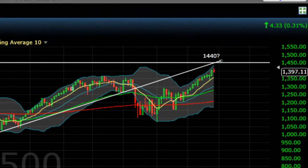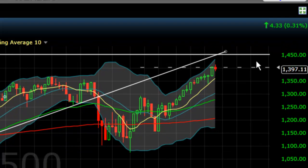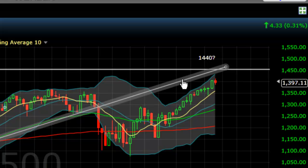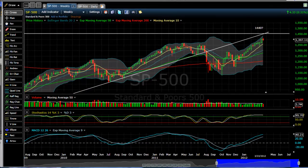Note the Bollinger Bands are continuing to expand. The lower Bollinger Band is flattening out. If this lower Bollinger Band turns up, it just means the price could continue to grind up higher. Note the 10 period and the upper Bollinger Band. As long as we stay in between those two, this is the weekly by the way, we're looking fine. If we close below the 10 period, that would be a first sign that we could top. For now, we continue to move higher.